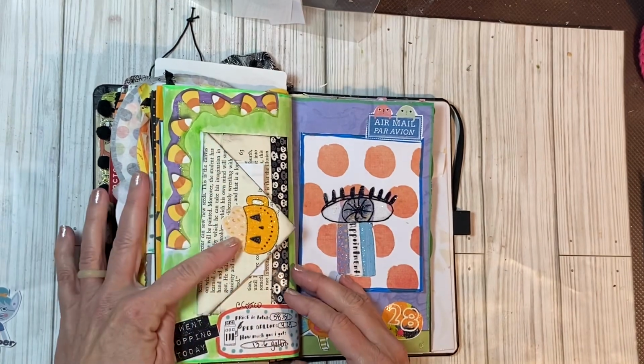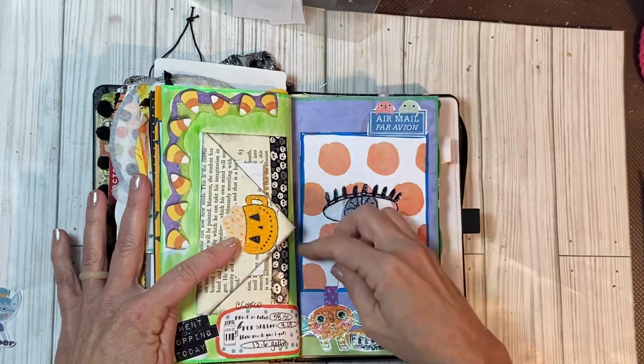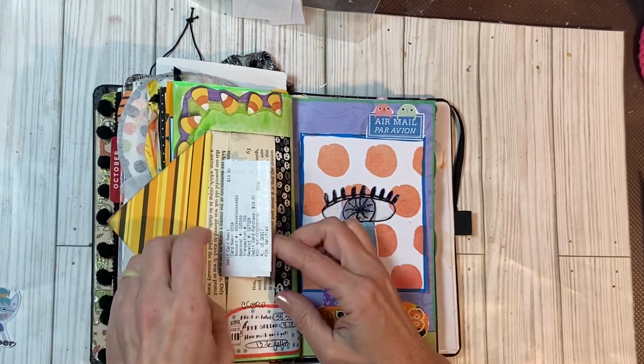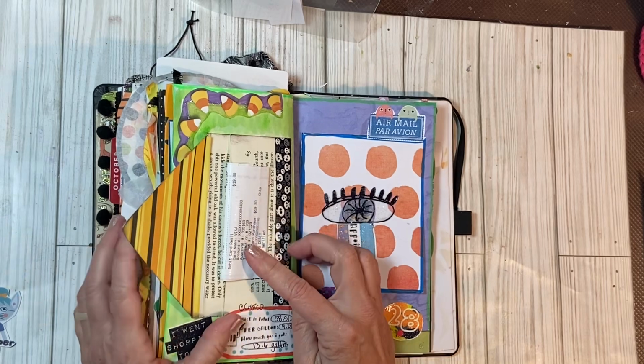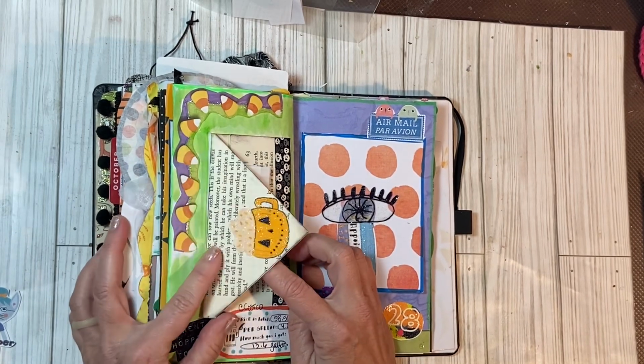All right. The 28th is a Friday. I had my lashes done and made like this little envelope. And then here are my receipts from the day. So I did go to the thrift shop. I went to the post office. I had to mail something. Oh, I mailed the kids' Halloween boxes this day.